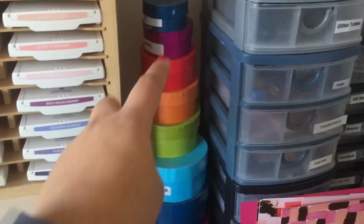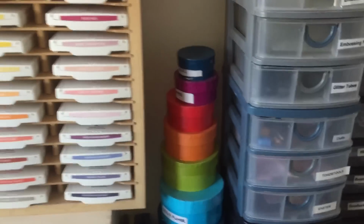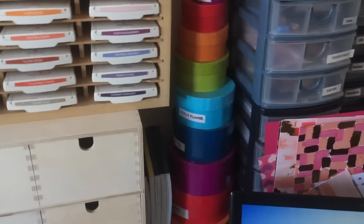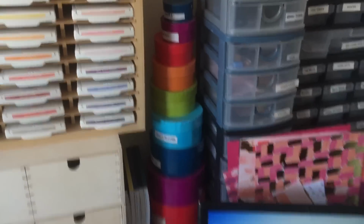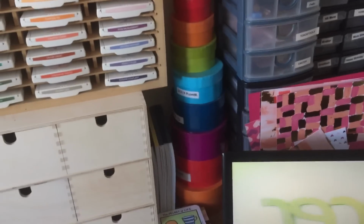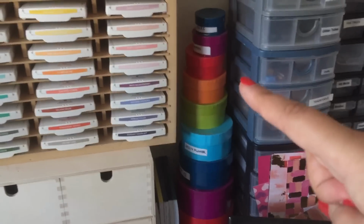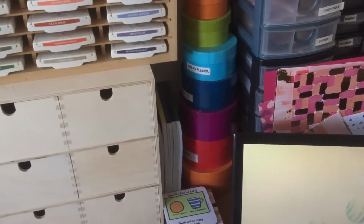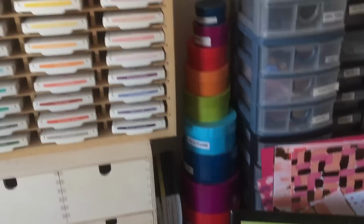These have absolutely nothing in them, I don't think. No, they've got nothing in them. Can't part with them. It's the very first thing that I bought from IKEA when I first started paper crafting, and they all fit into each other, you know, like a Russian doll. And I don't know, maybe I should get rid of them, but I just really like them there.